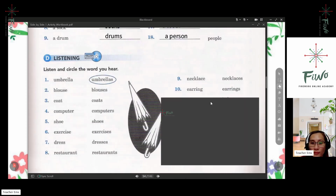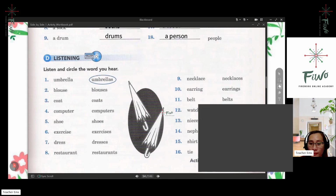Page 51. Exercise D. Listening. Listen and circle the word you hear. 1. Umbrellas.